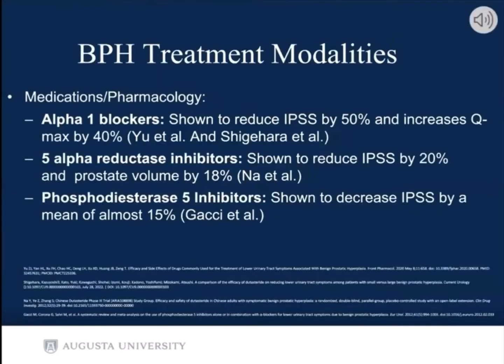Because BPH is a common disease, we have found a variety of strategies to treat it. Some of the most common are alpha-1 blockers and 5-alpha reductase inhibitors. As you can see, the pre- and post-treatment IPSS scores of both alpha-1 blockers and 5-alpha reductase inhibitors decreased by 50% and 20% respectively. However, phosphodiesterase 5 inhibitors only showed a decreasing IPSS of 15%.